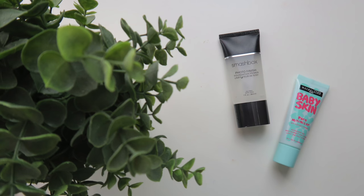Okay, to start things off, we're gonna use our primer, and I have two silicone-based primers for you. The first being the Baby Skin by Maybelline and the Smashbox Photo Finish Primer. These feel exactly the same on the skin. I'm just going to switch them because I'm going to do the high-end on this side and the drugstore on this side. So these feel pretty much the same on your skin.